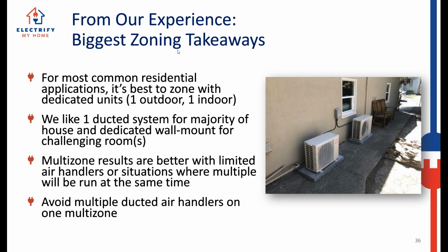So from our experience, when we're using inverter technology in most common residential applications, it's best to do a 1-to-1 system in each zone, especially when we're doing ducted technology, right? These are all ducted systems that we installed here. So I like one ducted system for the majority of the house. Sometimes if there's a big room that needs a different climate zone, a good wall mount in there if we're going to do a multi-zone. So one ducted and one wall mount.